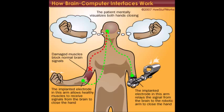As we zoom up over here, on this diagram, we can see how the brain-computer interfaces work. On the bottom right, the implanted electrode in this arm relays a signal from the brain to the robotic arm to close the hand. On the left, the implanted electrode in this arm allows healthy muscles to receive signals from the brain to close the hand. The patient mentally visualizes both hands closing. Therefore, the electrochemicals and the neurons sending messages from the brain can send messages to the robot to initiate movement. The damaged muscles block normal brain signals, usually. But since this technological advancement is now being placed, patients with immobilized muscles can now be mobilized.